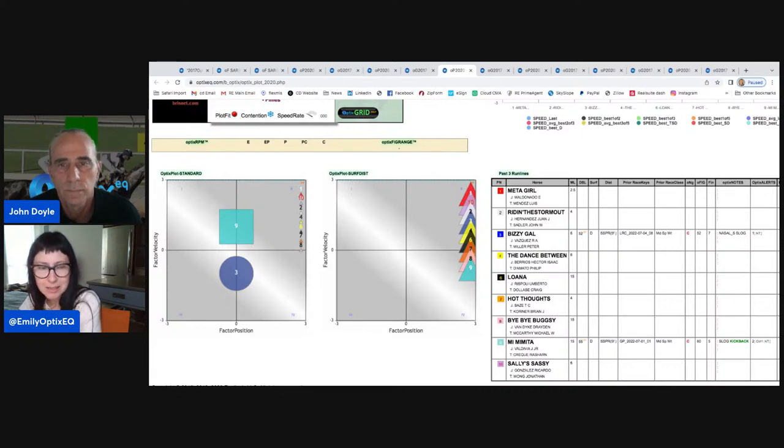And then as far as the 6, I saw she worked 10 flat at the Timonium sale in May and just kind of looked like she needed a little bit more conditioning.